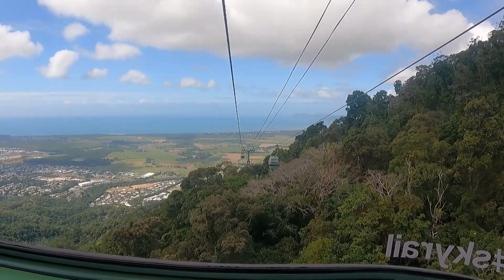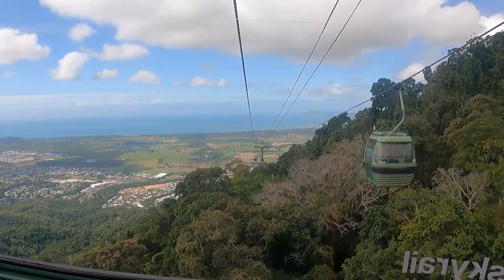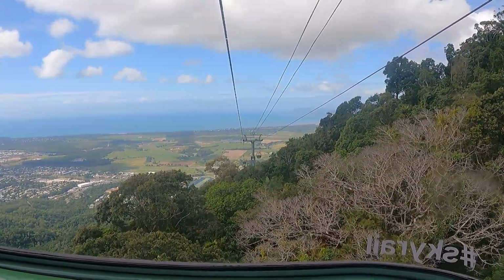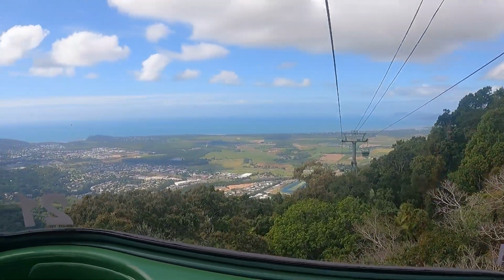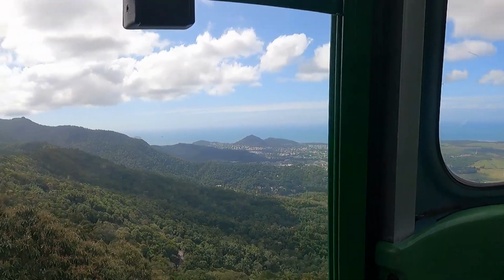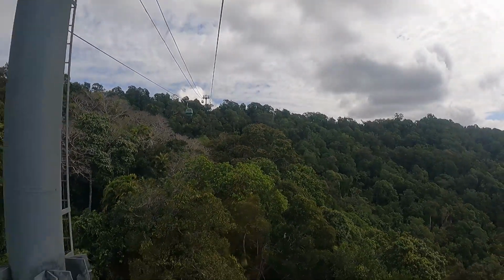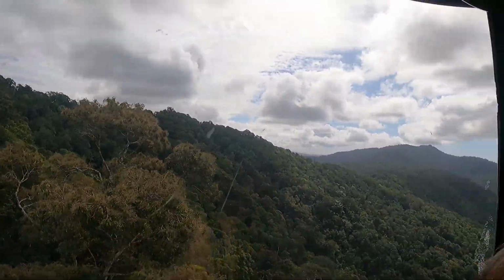So yeah, this one takes us down to Smithfield, which is where it terminates. We then have to wait to catch a bus back down to Cairns. So we've probably got an hour or so's wait since we got on a bit early. But anyway, it's really been worth it. We look up the coast, a couple of little islands. There's a bit of a look back towards Karandra, where we changed the cable cars.